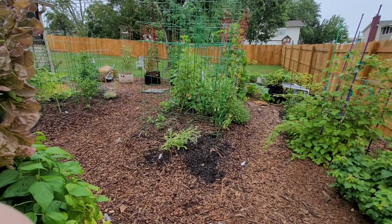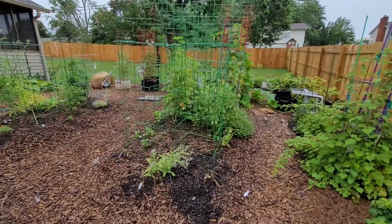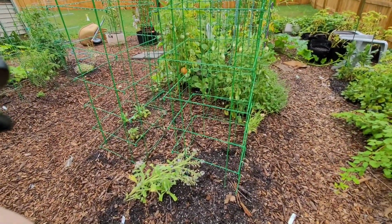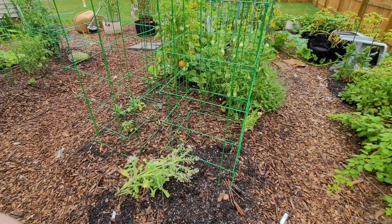Well, time to play the funeral music because I had to tear out all my Zucchio long cucumbers that had been in this spot. They all of a sudden caught something. I'm not sure what it was. I think it might have been from my saved seed, and they just passed out. So I had to rip them out.